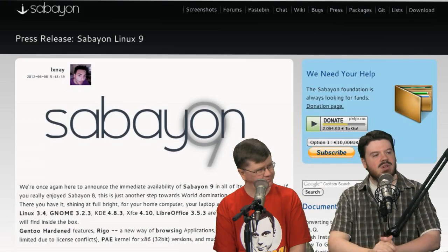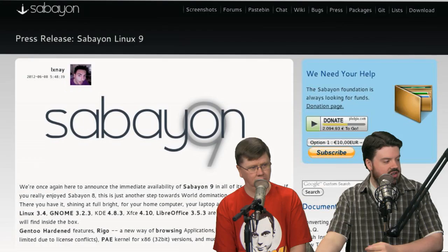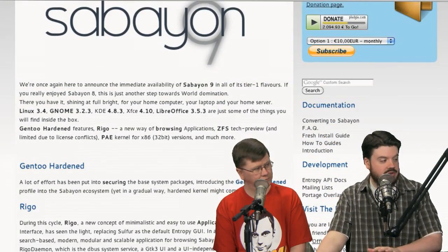This distribution is Gentoo sexed up. It's got a nice GUI on top. It comes with a lot of 3D acceleration, a lot of apps, and they've released version 9. The thing I want to mention about version 9 is they now call it based on Gentoo Hardened, which is interesting.